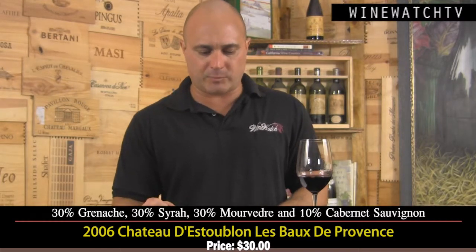Here, we started out with a Chateau d'Establon, the Beau de Provence, also a very interesting wine. This is a 42-acre estate in the south of France. It's a blend of Grenache, Syrah, Mourvedre, and Cabernet, because they grow Cabernet everywhere, even in the south of France. Well, you forget Cabernet, Bordeaux, anyways.